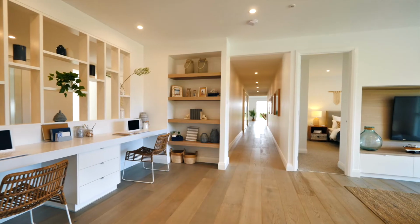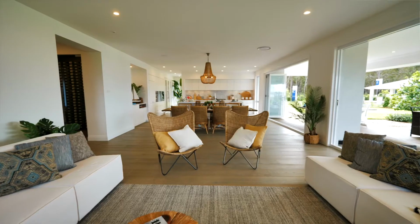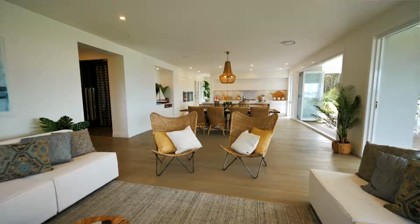After the break, Gary walks us through this stunning modern country home located in country New South Wales.